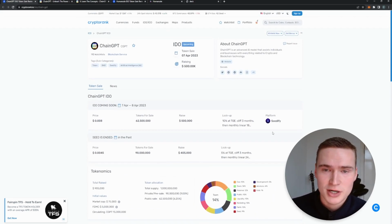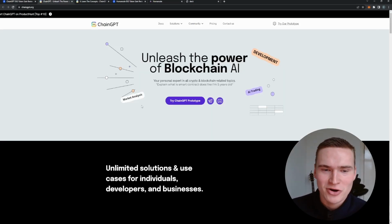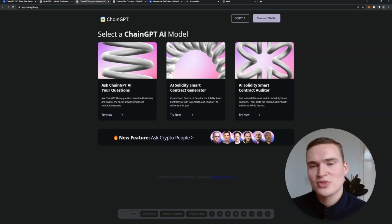So ChainGPT, what it is is an advanced AI model that assists individuals and businesses with everything related to crypto and blockchain technology. Well, let's make that a little bit less abstract. If you go to their website, what you can do is you can try their prototype. And this is what I meant with that they actually do have a product.